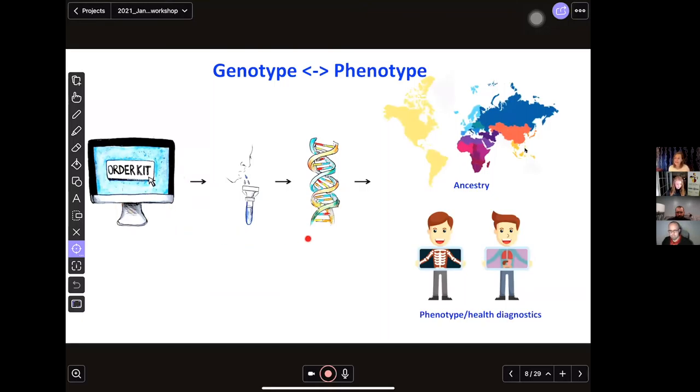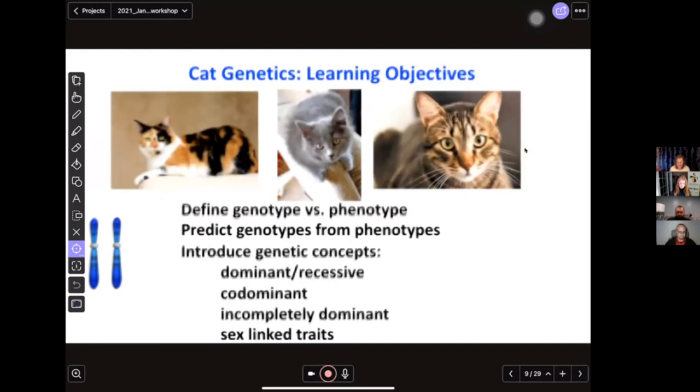The idea behind genetic testing is that you spit in a cup, they sequence or look at your DNA, and from that they can predict your health, they can predict your ancestry. And so we can work backwards too, right? We can start with phenotypes, that which we observe, and predict what our DNA should be. And this is something that you might be interested in depending on what level you're teaching at.